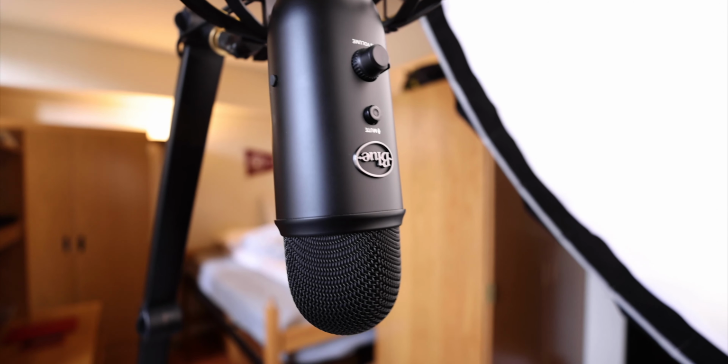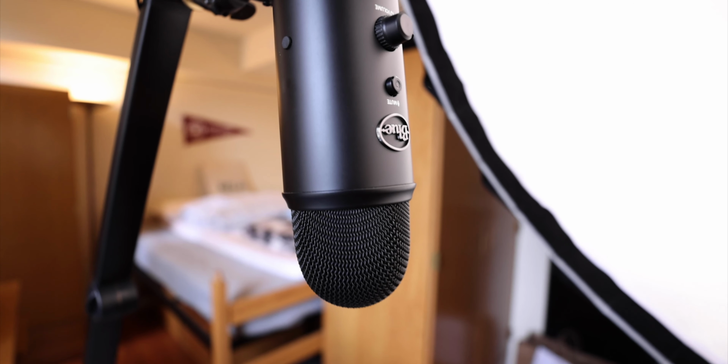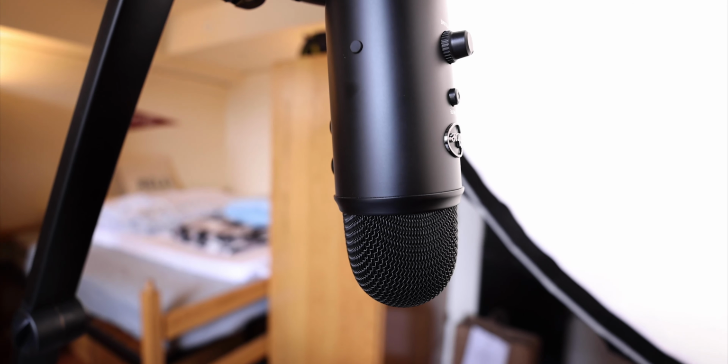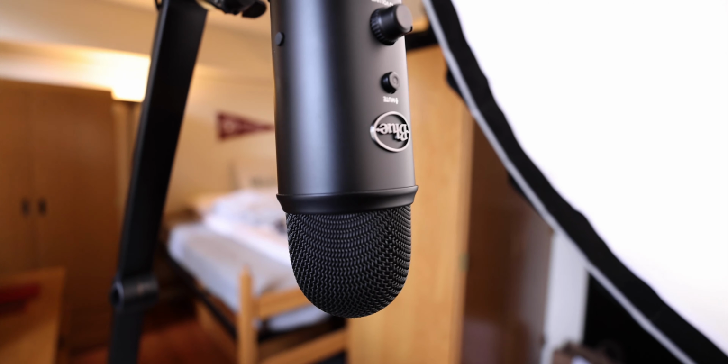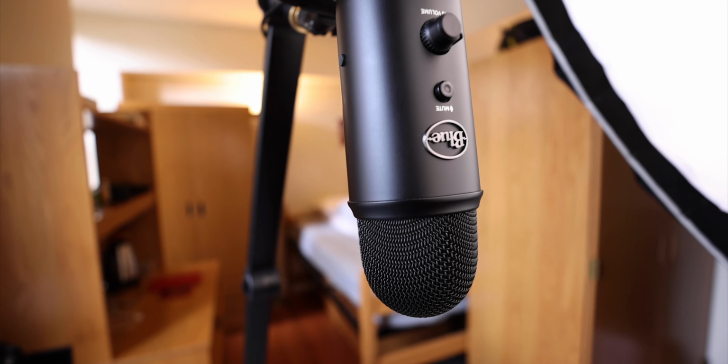On the topic of audio, I'm using this Blue Yeti microphone as audio input. The main feature of this is that it's a USB mic, which means that you can plug it directly into your computer without having to buy an external audio recorder. Let me just take this moment to show off my cable management here.